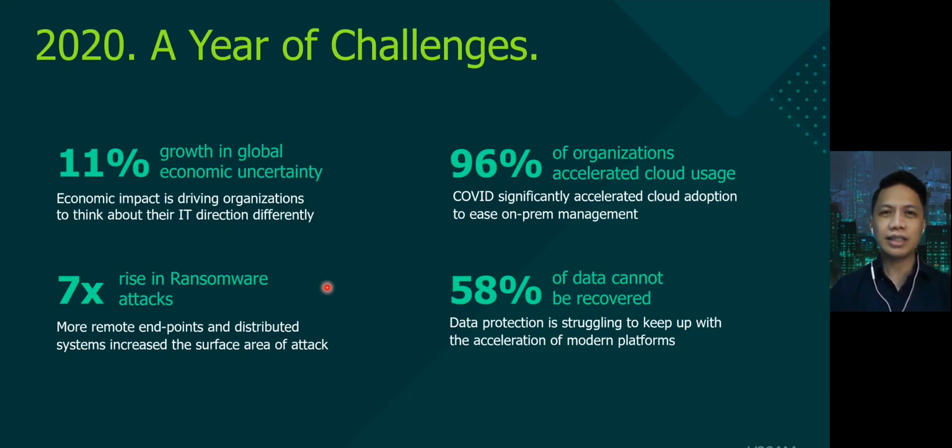So ang nangyayari dyan is yung data nila will be inaccessible to them. So those data can be confidential. Yun ang pinaka-importante sa lahat, no? The confidentiality of the data. And when those data are being ransomed or are being kept by the attackers, you have no choice but to pay them a ransom para ma-access mo ulit yung data. So ano yung mga nagiging solutions ng mga companies tungkol dyan?